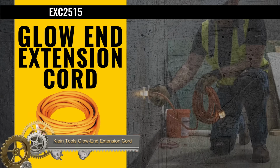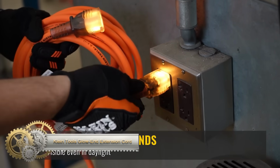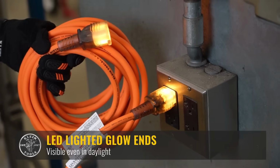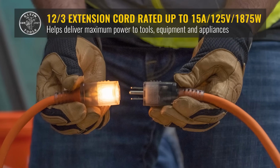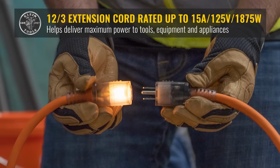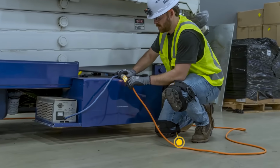The KleinTools Glow-End Extension Cord is a 25-foot powerhouse designed for convenience and safety. Equipped with LED glow-end indicators that shine 20 times brighter than standard ones in the presence of power, it ensures easy visibility in dark conditions, reducing the risk of accidents.